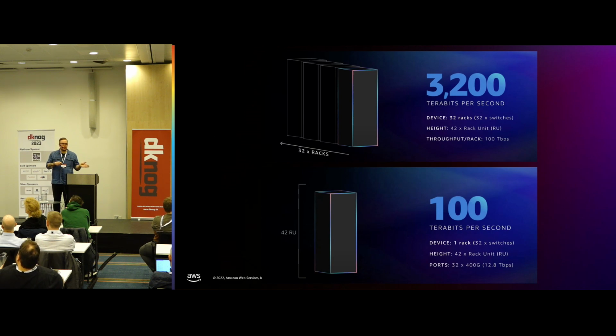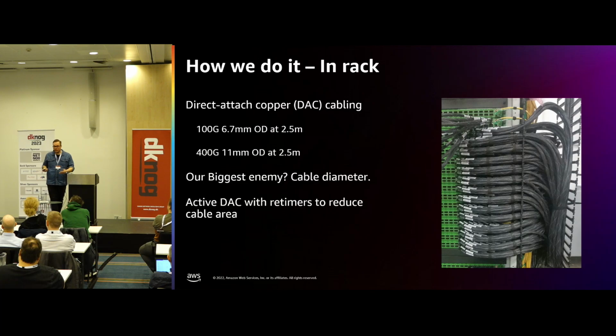And the next generation would probably be a 25.6 terabit chip or something like that. So the building blocks are actually the same, but there will be increased port speeds. So another cool thing, or maybe not cool thing, but how do we do it inside a rack?